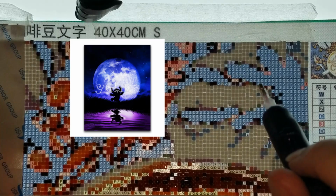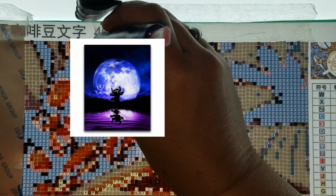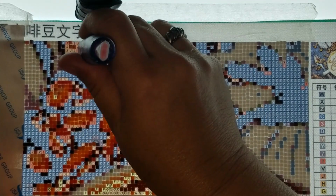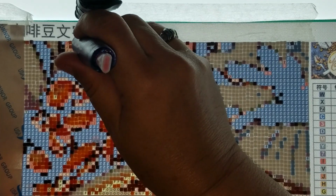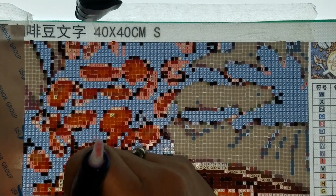And it's Stitch. I love Stitch. He's adorable. I was glad that I was able to get on the Stitch ride down at Disney before they take it. I think they took it out. I'm not positive. Maybe somebody can correct me there. But yeah, I love Stitch. So that's another moon.